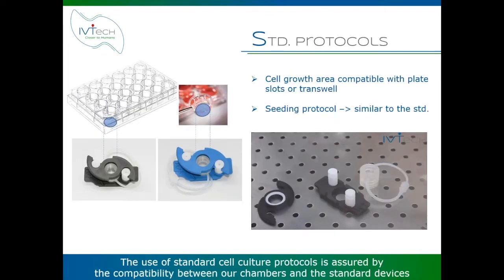It is possible to use a standard cell culture protocol in our products because of the compatibility in cell growth area with the standard slot of a multi-well plate or even a transwell. The protocols and procedures that we have to follow are very similar to the standard protocols that we are used to following in a standard multiwell plate system.